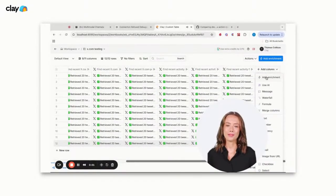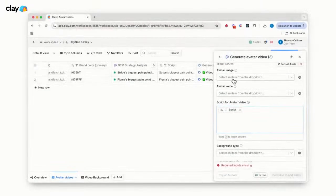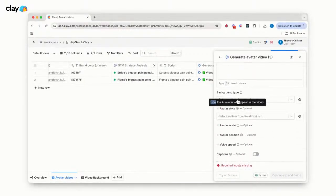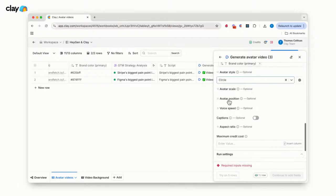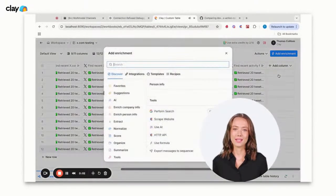We're thrilled to introduce Clay's new integration with HeyGen to create ultra high quality avatar videos. It is our most advanced malleable video integration to date. Once you have your script, choose from hundreds of high-fidelity avatars and voices, or authenticate with your own HeyGen API key to use a digital twin. Then, select a custom color, image, or video background. Finally, style your video with complete control over features like avatar scale, position, voice speed, captions, and aspect ratio. Use cases include custom demos or video messages for sales prospects, customer support or onboarding videos, UGC-style ads, short-form content, and more. Try the HeyGen integration for free at clay.com.